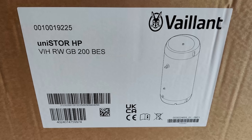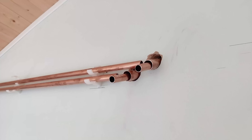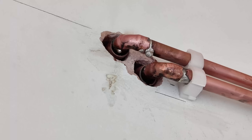So we're back to seeing how they're getting on with the pipework here. And they've started soldering a lot of the connections. You can see where it's been sleeved through the wall. I don't know if I showed that previously. And they're starting to solder and fix all the connections. So this is how they're getting it up there.